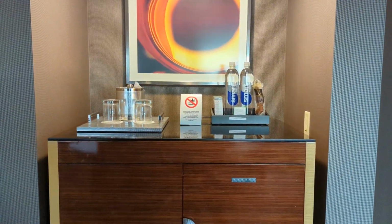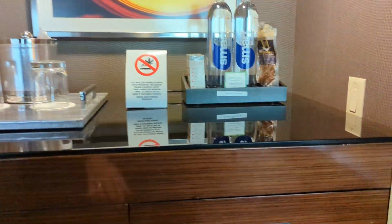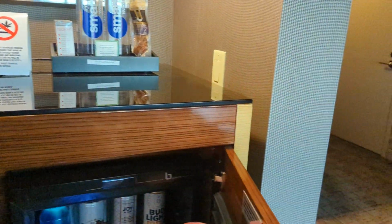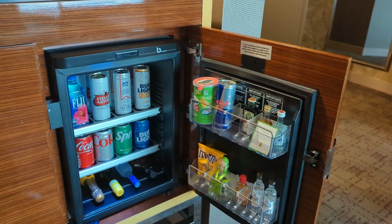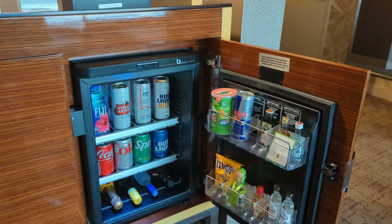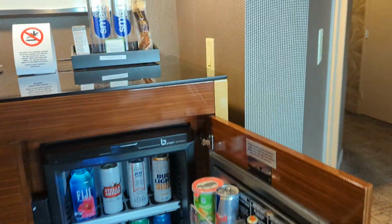Now, if you haven't been to Vegas before, you know not to touch things on the minibar until you intend to purchase them, because it will be charged automatically to your room. Speaking of minibar, this room does still have one. And what I'm going to bet each of those beers is probably about 12 or 15 bucks. You know what? Sometimes late at night, that's not the worst option in the world.